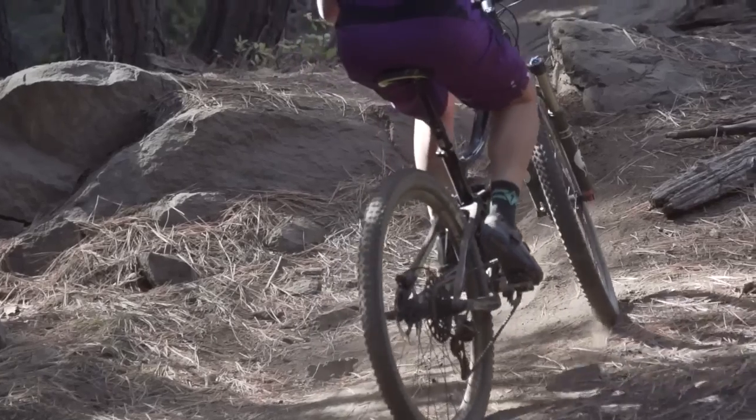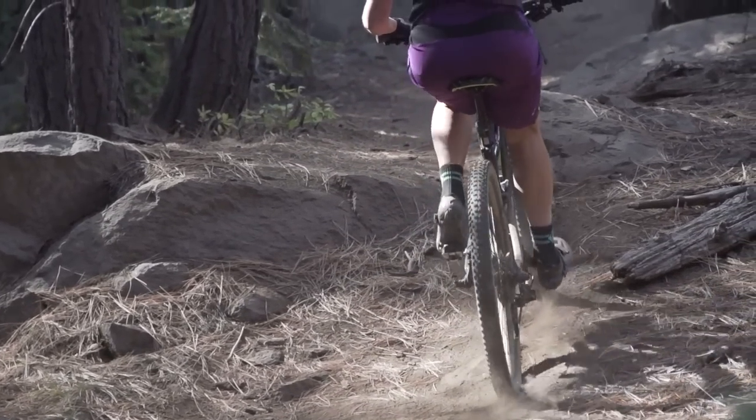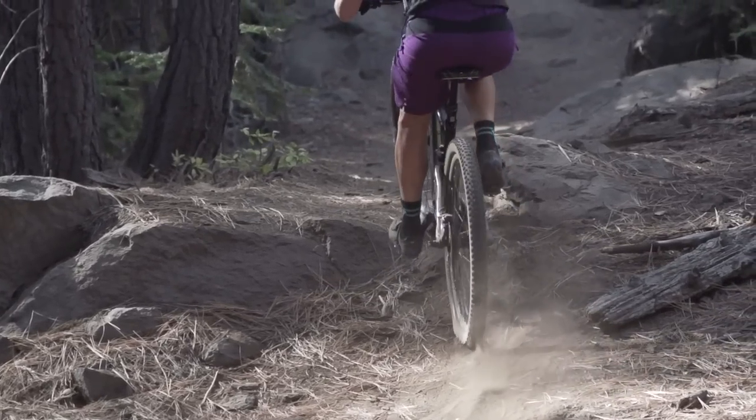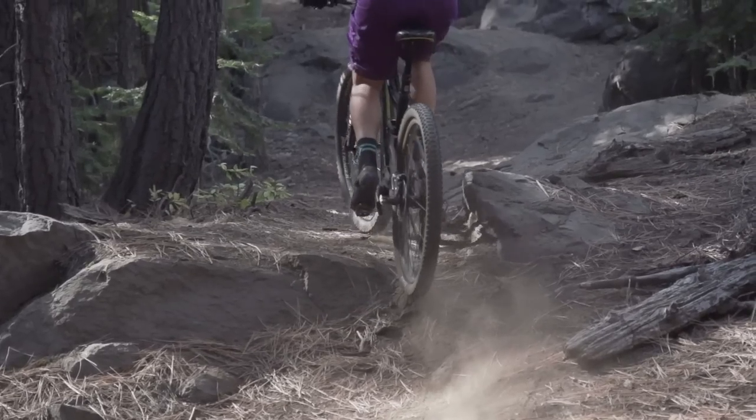They use the new Reactive shock. It's the first time I'd actually ridden the Reactive, and I climbed with it in trail, and it felt great. I didn't feel like I had to put it into climb mode. It felt really good climbing, and I really think that shock made a huge difference on that bike.